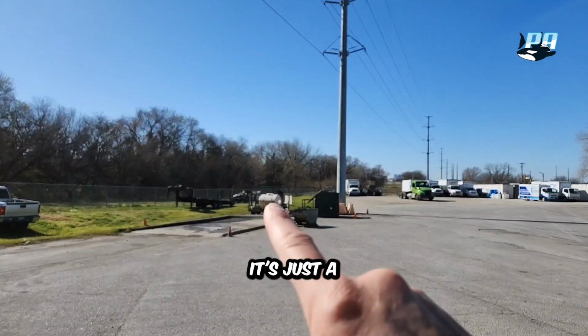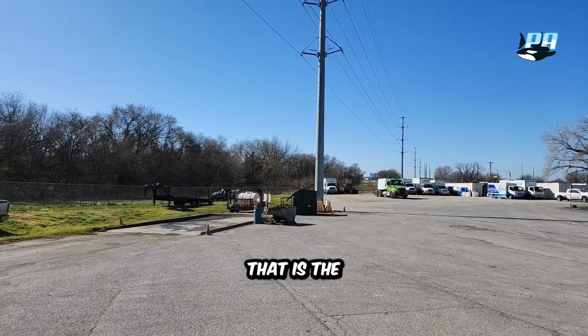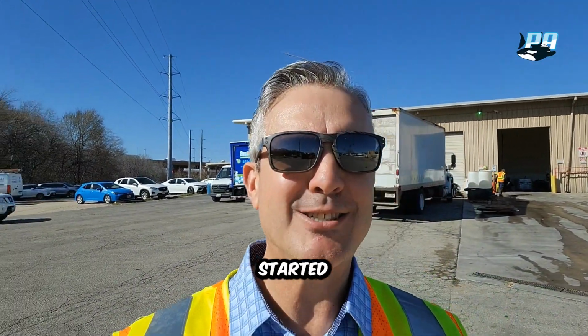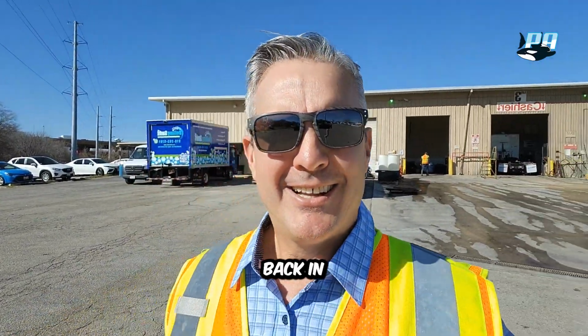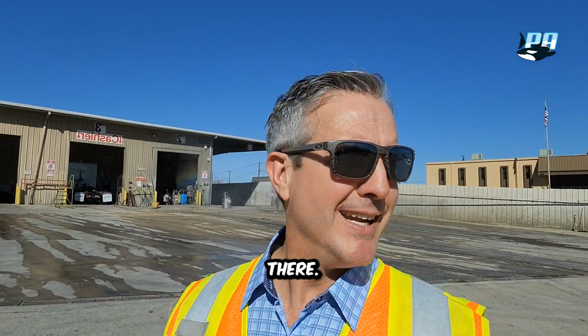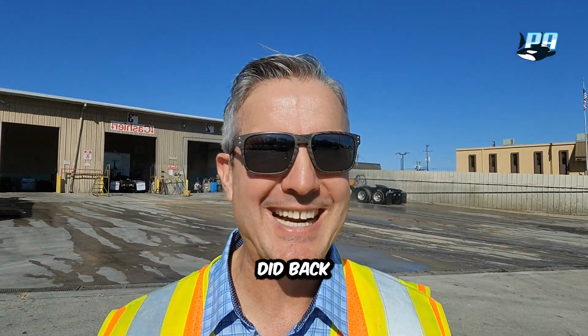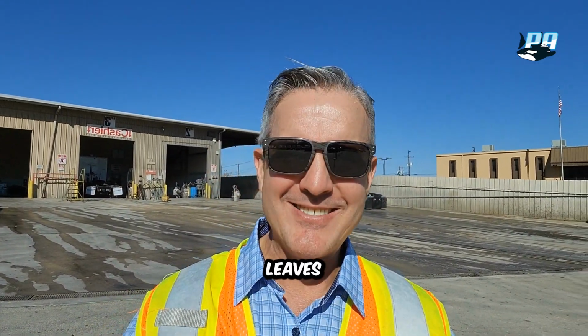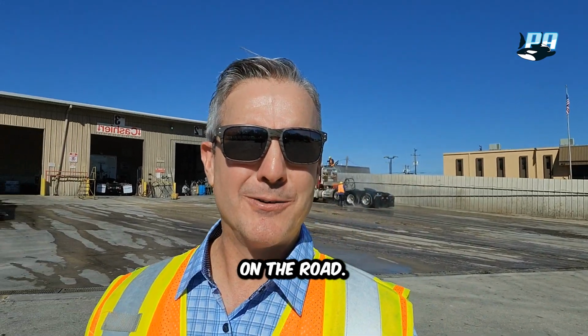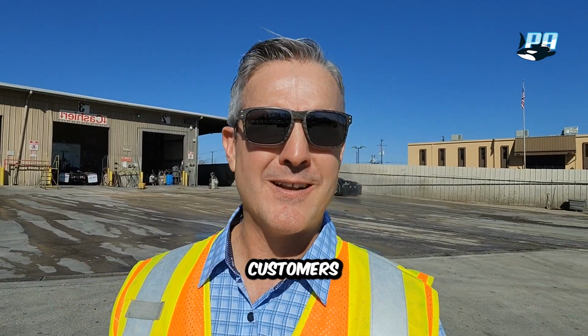And by the way, as just a quick point of reference, that is the trailer I started with back in the early 80s or mid 80s for my power washing business. I worked off of that trailer right there. It doesn't look anything like it did back then. It's pretty beat up. It never leaves the yard. It stays there. It's not even tagged to be out on the road. We don't use it to go to any customers at all.